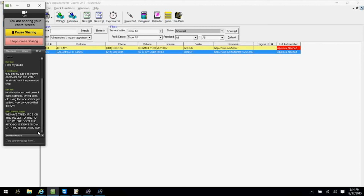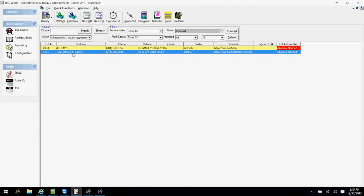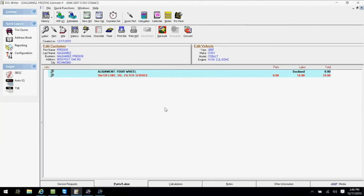Let's see here. Rick's got a question. We have taken pictures on the tablet to the RO line. Where does that picture go? It didn't show up in RWriter desktop. That's correct, because that's not only RWriter, but every management system, they don't allow you to show pictures in here. If there were fields where those pictures could be pushed into the management system, whether it be Mitchell, RWriter, NAPA, we'd push the pictures in there, but there are no fields in here.